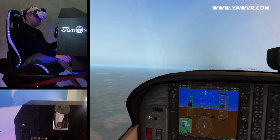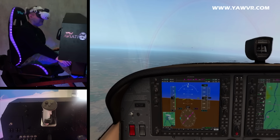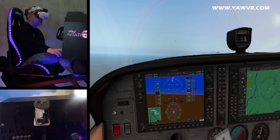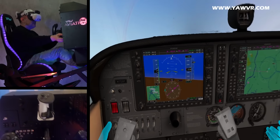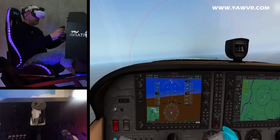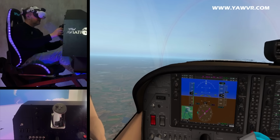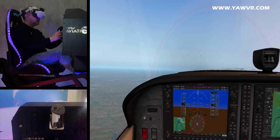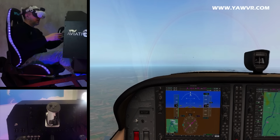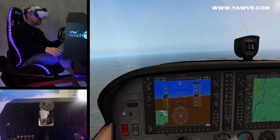All right, and if in this kind of situation I pull the flaps down, then the simulator and the aircraft go up immediately. Alright, so that was the trim and the flaps, and of course I can make some other type of dangerous or emergency situation. For example, what if I cut off the motor?